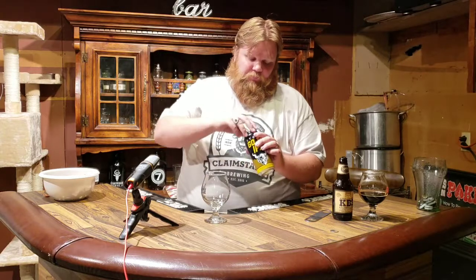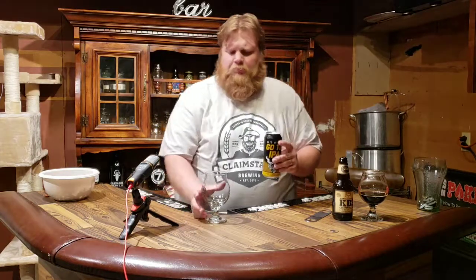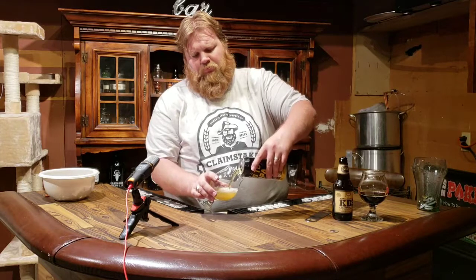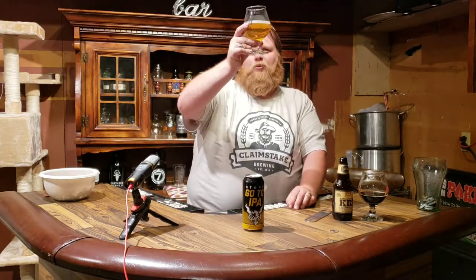They always do a fantastic description on the back, and it's pretty darn good. This is another one. Pick it up just to read it. This one is coming in at 4.8%. Good seal on the can. Very hoppy. Lots of citrus. Piney. Very clean. That is well filtered.